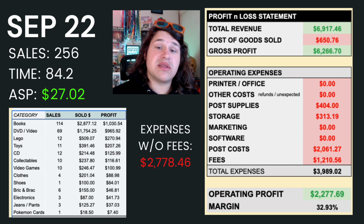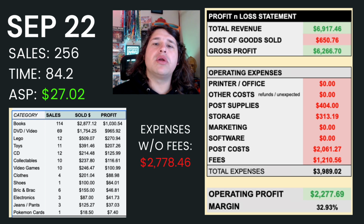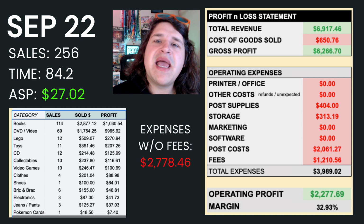Now that's just a hit to the bottom line, and that's probably why I've had a huge increase to my expenses this month as well. So total expenses came to $3,989, and operating profit after fees, expenses, all that jazz, we've walked away with $2,277.69 back into my pocket.